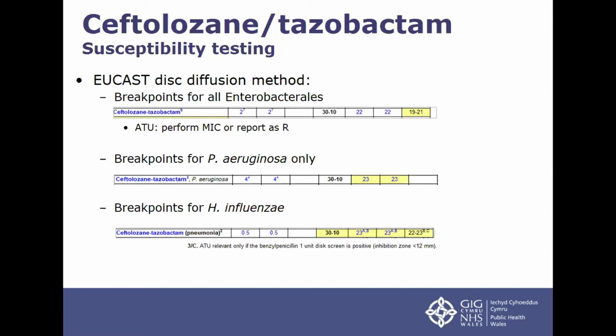For Pseudomonas, the breakpoint is 4 and 4, and the diffusion breakpoint is 23, 23, and no ATU. And then for Haemophilus influenzae, we have a breakpoint of 0.5 and a diffusion breakpoint of 23. But there is an ATU, but just be aware that if you have a zone diameter within this ATU, it only really applies if you found resistance mechanisms by it testing positive on your Pen 1 disc.